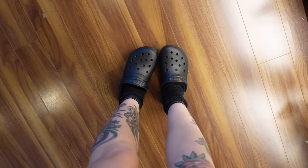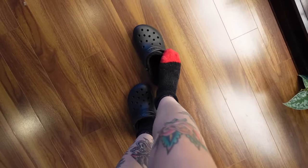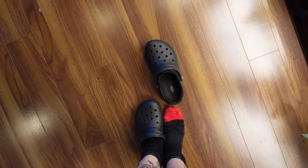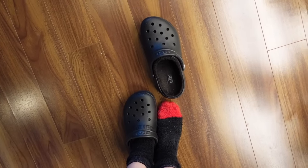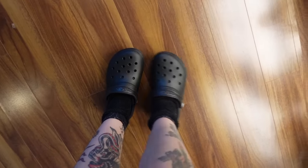Also, random side note, but I got the fuzzy lined Crocs to be my indoor shoes for over the winter, and it's literally the best decision I've ever made. I'm obsessed with them and they're so perfect for when I'm puttering around doing my plant chores and everything.